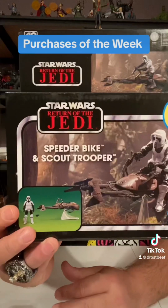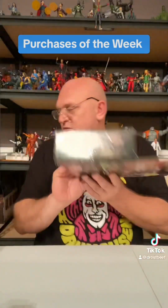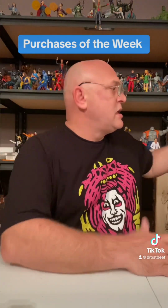Then I was able to get this. I got this off of Walmart. It's the Speed Bike and Scout Trooper. But this is the 3.75 collection series. But I have some of those too. And then if y'all be watching my videos, y'all see I was able to pick this series up of the Turtles the other day. So I was able to get the Casey Jones off of Amazon. I think it was like 13 bucks.